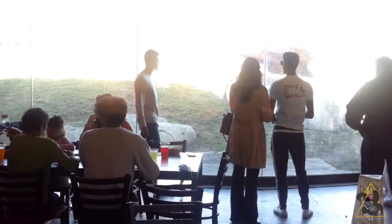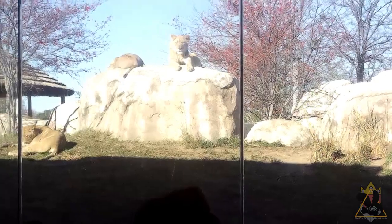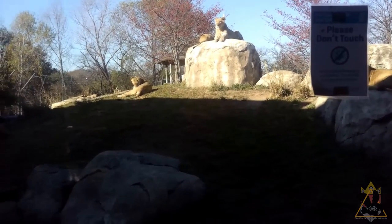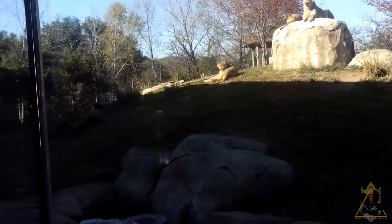As an added bonus, something I enjoyed was that when you eat at Serengeti Grill, you can get a front row seat to their lions. Luckily, due to the warmer weather, they were taking advantage of the sun and chilling on the rocks. That's an oxymoron. Right in view of zoo patrons.